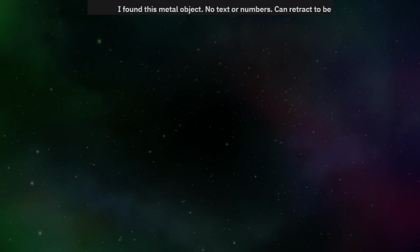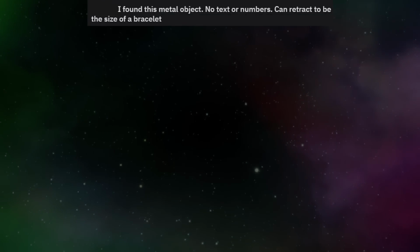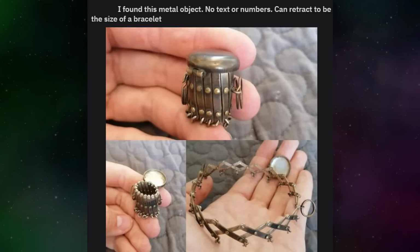I found this metal object. No text or numbers. Can retract to be the size of a bracelet. It's the top, closure part, of a purse or small handbag.